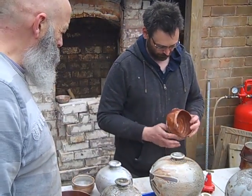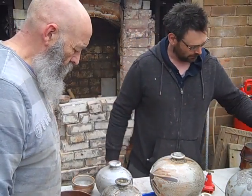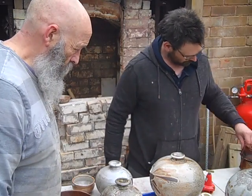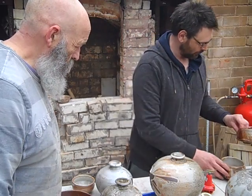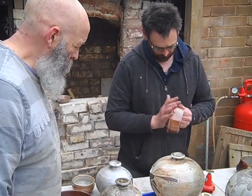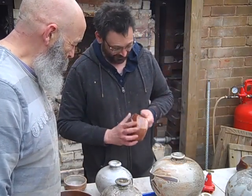This is just a bit boring. I've just boshed these out for glaze tests really. That one could have been nice. Don't like that one. Not keen on that one. There's nothing wrong with it as a pot, I just don't like it. But I suppose I could sell that cheap because I'm not keen on it. Somebody might love it.